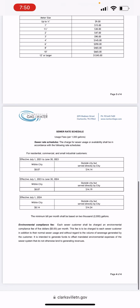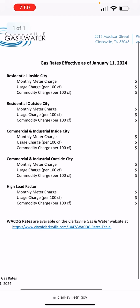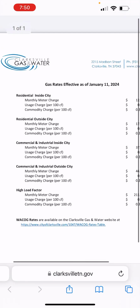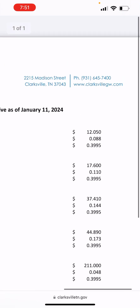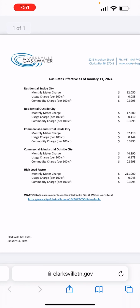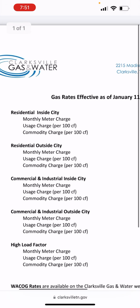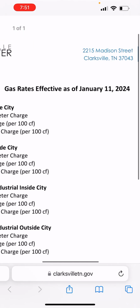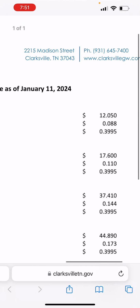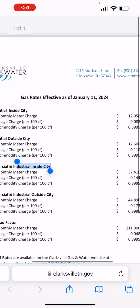All right, and let's go over to gas. Right here, there is an inside fee and an outside fee. So inside of city limits, you're going to pay $12.05 a month for your meter, regardless of whether you use your gas or not, if you have gas metered to your home. $12.05 a month. If you're outside the city limits, like my bill, that 1 month I used 0 gas, I still had to pay the $17.60. That's the residential monthly meter charge outside the city limits, and it's $17.60. Inside the city limits is $12.05, and then these two are the gas rates and the bulk commodity rate. So that's what it comes down to, your rate per cubic feet.